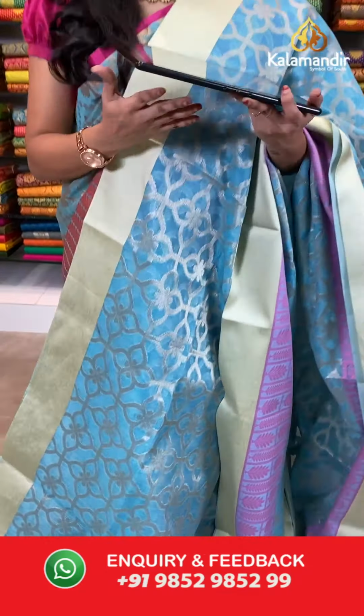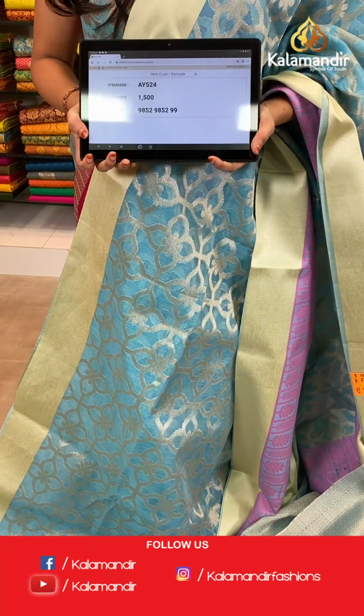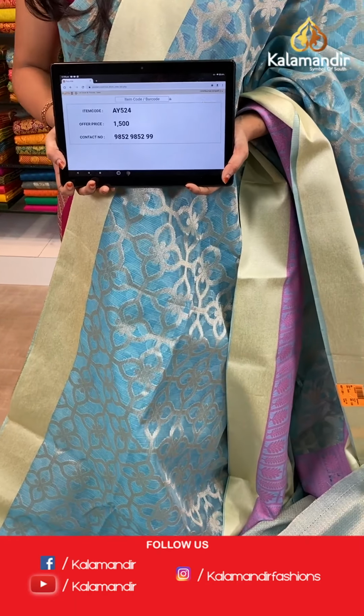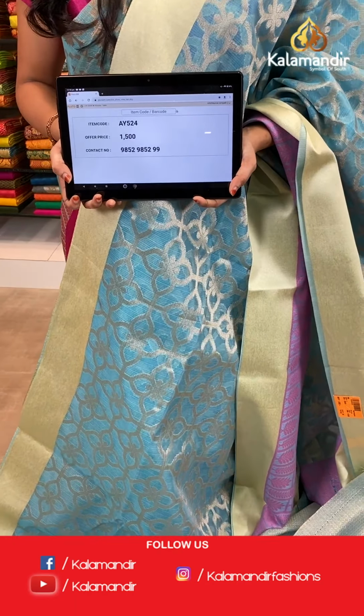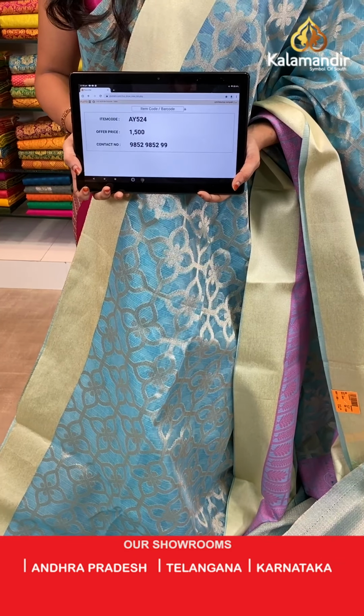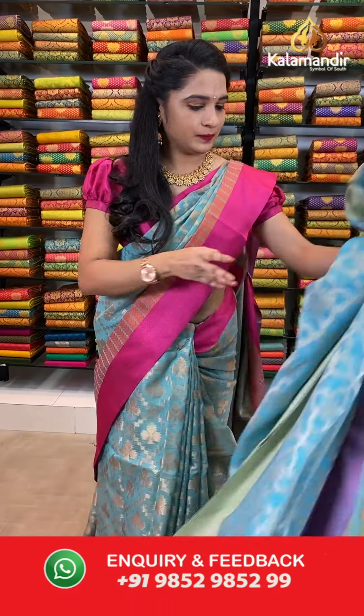To know more about this beautiful sari, sari code AY524, actual price 1500, offer price buy 3 sarees at just 3500 rupees and buy 2 sarees at just 2500 rupees only. To book this sari, take a screenshot along with the code and send it on our WhatsApp number 9852985299. Let's move on to see our next sari.